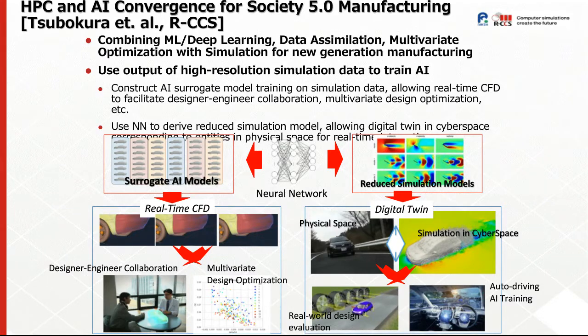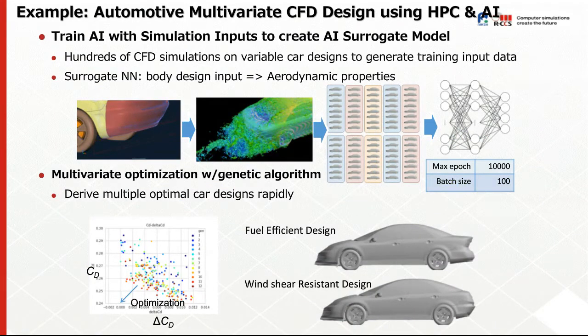And there are multiple design optimizations you need to do. For example, in automobiles, in order to design a car, you want a fuel efficient design, you want a safe design, you want it to be resistant to wind shear, let's say, in the aerodynamics. And also you want the car to look pretty and beautiful and attractive to buy. So it becomes a sort of Pareto optimization, but it's very difficult to say which design is the best. But this combination of HPC and AI will allow us to come up with designs that may not have been thinkable by humans.